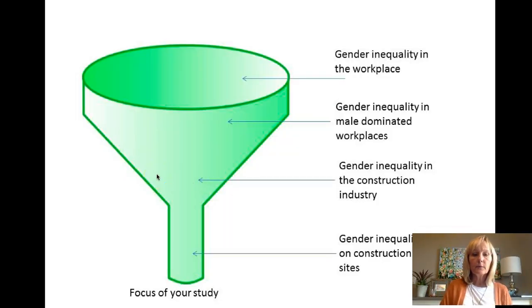A couple of examples. One example would be this funnel, and this is the way that literature reviews are often described. If you look at what the focus of the study might be, which might be gender inequality on construction sites, you may be hard-pressed to find a tremendous amount of information on that specific topic. And you do yourself a disservice by sticking to that narrow of a focus.